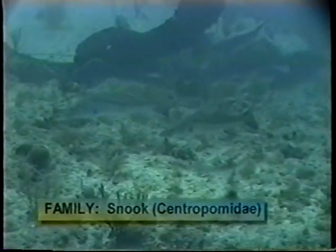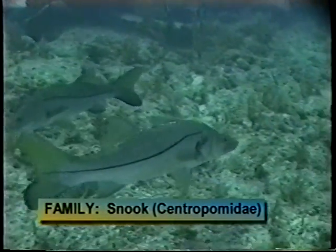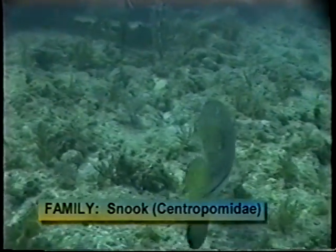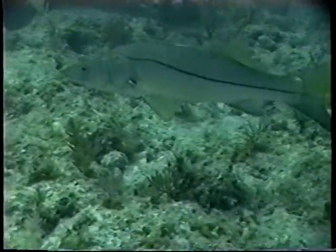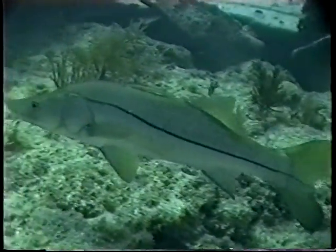Snook are large fish found in shallow waters. Although not brilliantly colored marine fish, they are magnificent to observe. These fish can reach 4.5 feet in length.